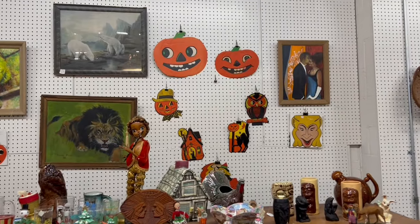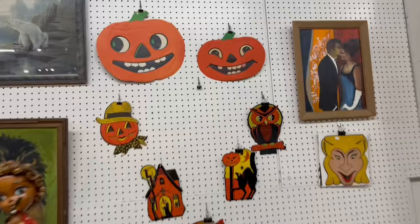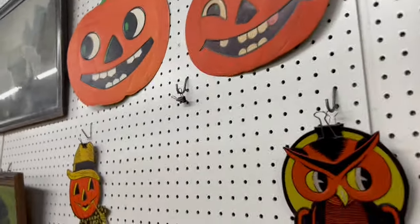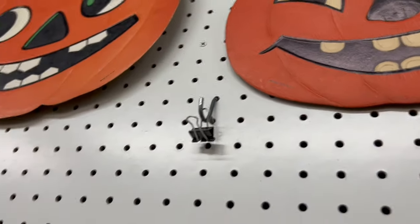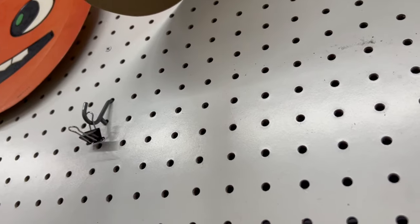Look at all their fun Halloween. I love that jack-o'-lantern die cut. That is so cool. It's got like crazy face on it. I have to know. How much is it? 22? How about this one? That one's got like a bloody tooth. 19. Wait, does that say 22? Maybe it says 19.